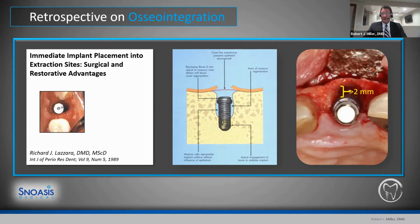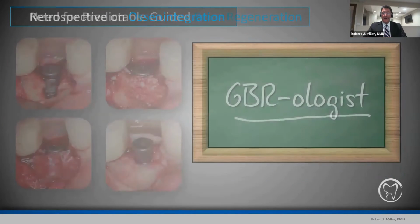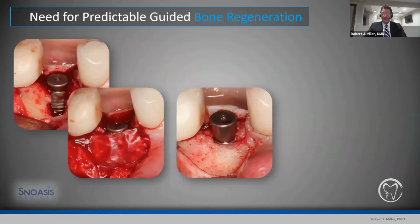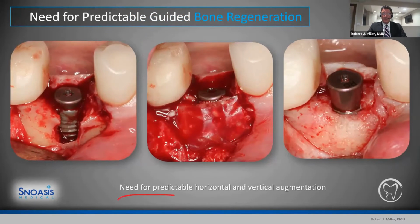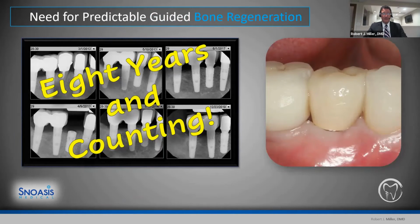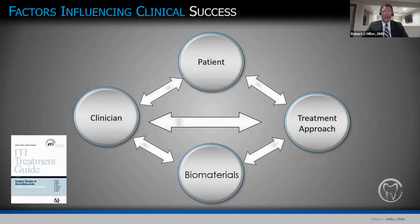Hugely important in the success of dental implants and also the acceptance of dental implants. So there's no question about it. We as practitioners absolutely need predictable guided bone regeneration. And I can tell you from personal experience, this is an 8 or so year old case, dehiscence type lesion, allograft, amnion-chorion, BioXclude membrane, predictable regeneration of that buccal dehiscence. And here are some radiographs. The implant was placed back in 2012, 2013. And again, very, very successful, 8 years and counting in terms of success.